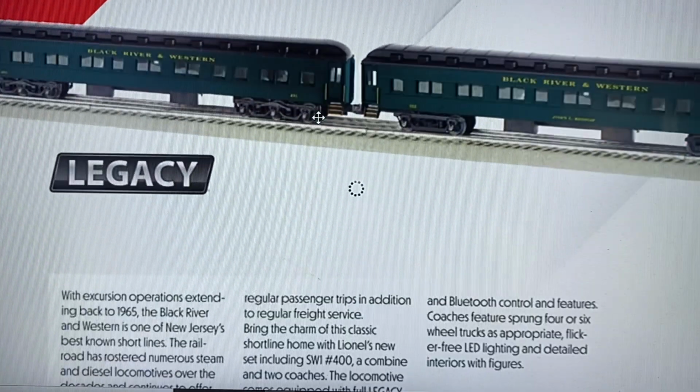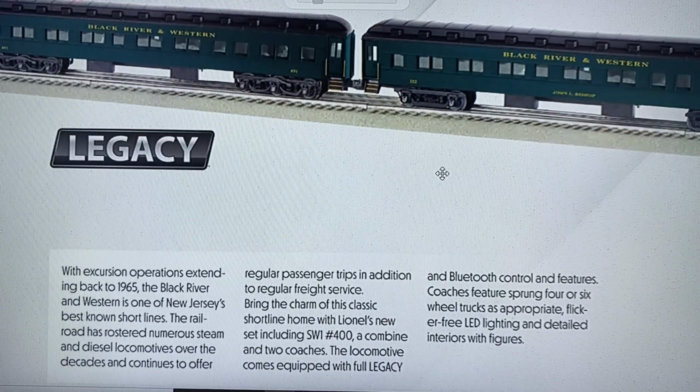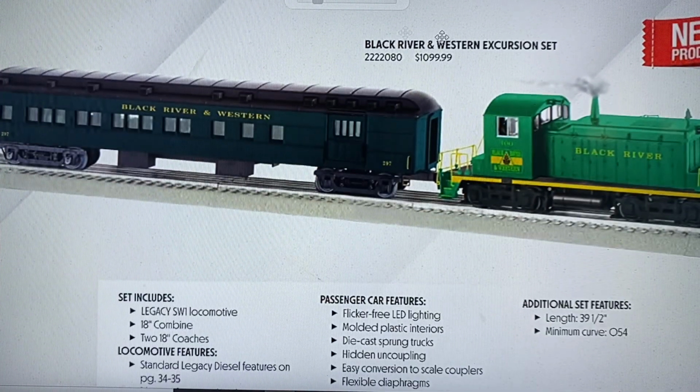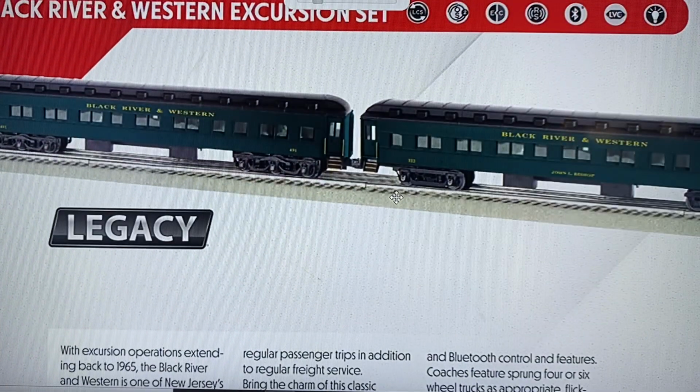This is cool. Black River and Western. I thought they had steam on the Black River, but I could be wrong. I like this. This is really nice for $1,100. That's pretty slick.